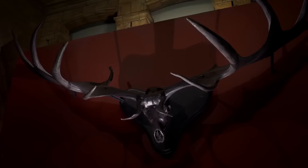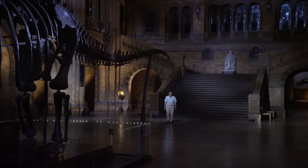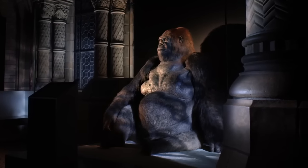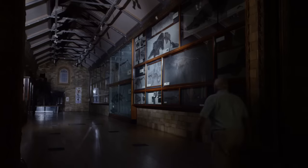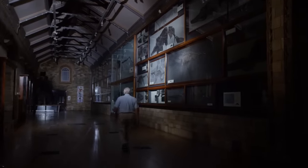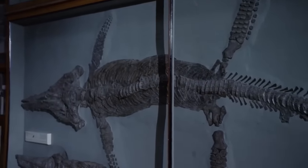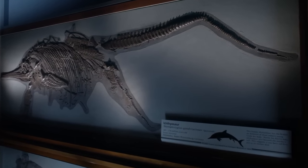There are specimens of animals here from every corner of the earth. But it was much closer to home, on the south coast in Dorset, that a group of amateur Victorian fossil hunters discovered these amazing fossilized creatures. But what kind of animals were they?